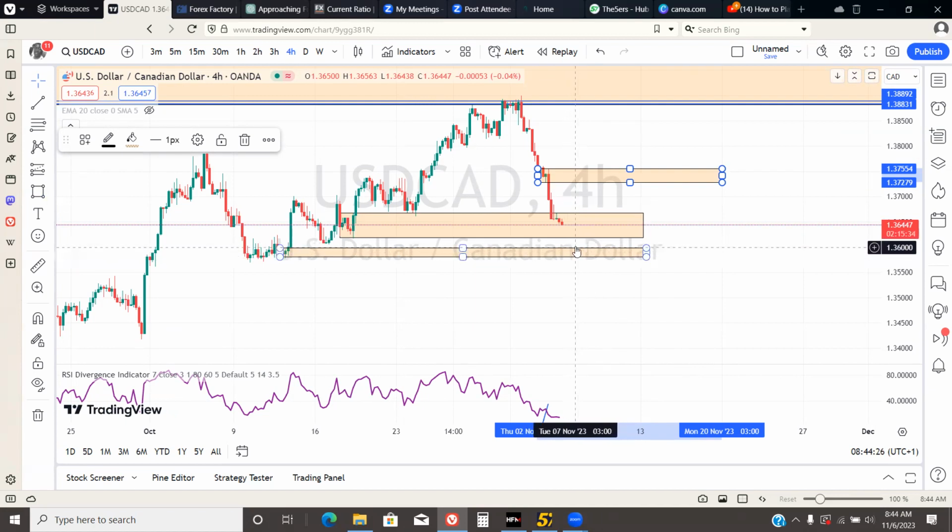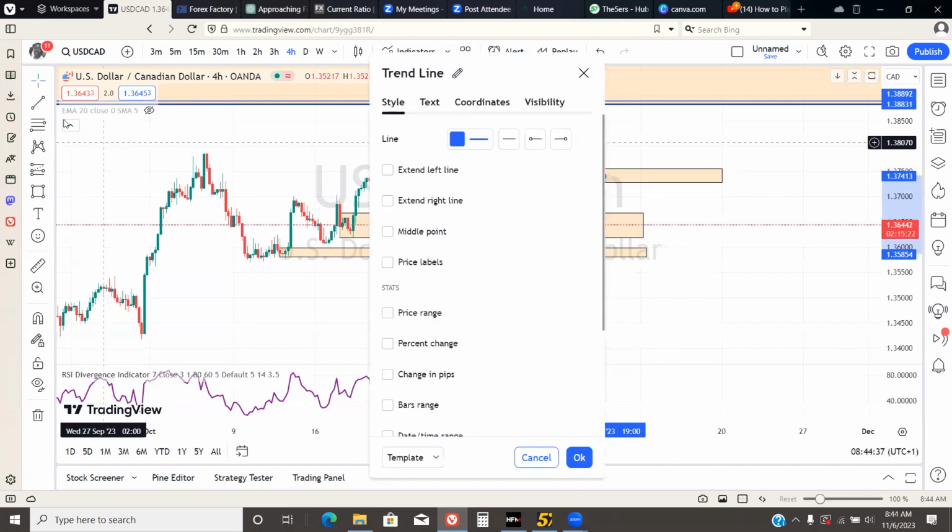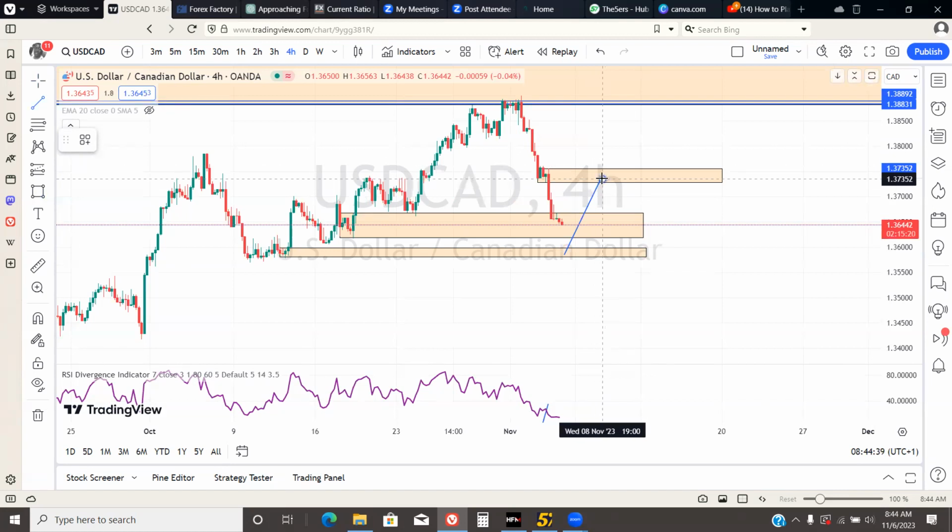Now, if the buy takes place, let's say by Thursday, if they move this market from this region, and by Thursday the market comes to this price, I can tell you for free, they want to continue to go bearish.